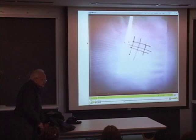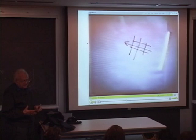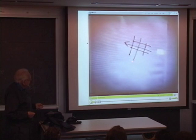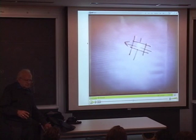So this cell is special in that the line has to be just the right length to get the best response out of it. And we say that it's end stopped. Apparently there are regions above and below that are inhibiting and canceling out the response to a short slit. And this is about the most complicated thing that we see in this part of the visual cortex.